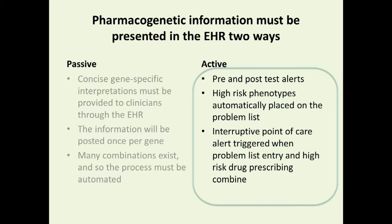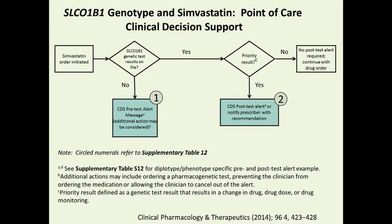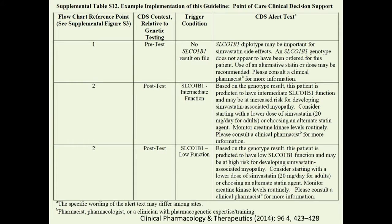So for active, we also have the same type of figure in the guideline. It really walks you through. This is the example from our SLCO1B1 simvastatin guideline. Somebody's ordered the simvastatin. The computer really asks itself, is there already a genetic test on file? If there is, is it a priority result? And if it is, that post-test alert would fire.